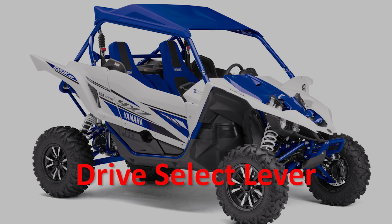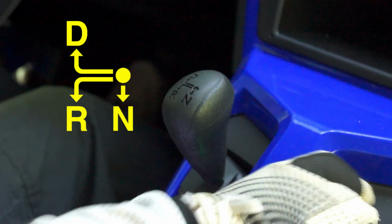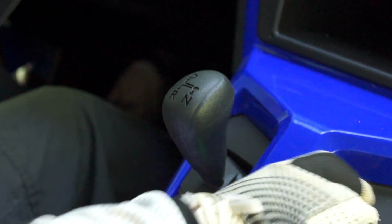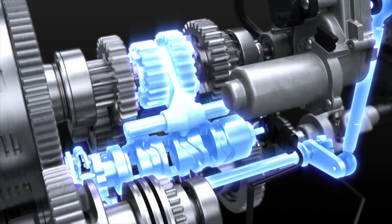The new Drive Select lever is an easy-to-use switch assembly that selects forward or drive, neutral or reverse. Press the brake pedal and move the lever to the left and forward for drive or back for reverse. The lever always returns to this center position when released. When the lever is moved forward to drive, the Sport Shift system will automatically shift the transmission into first gear.